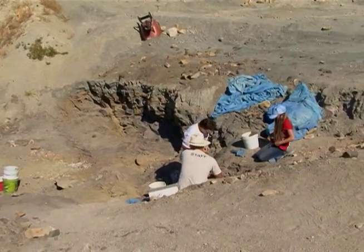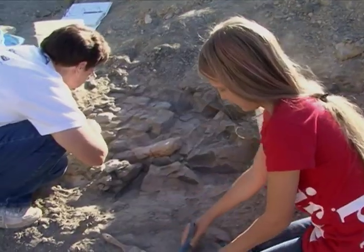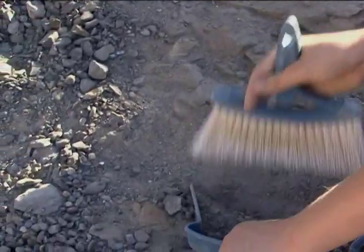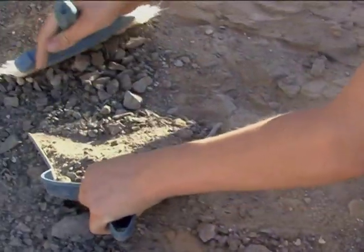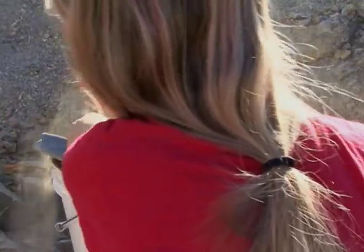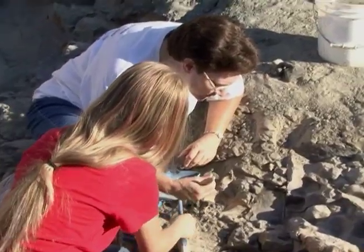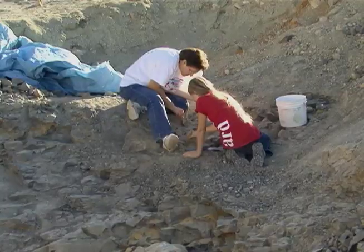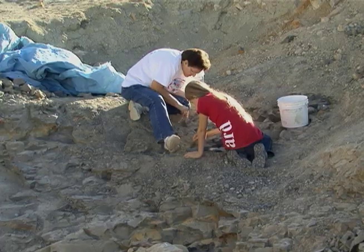Joey and Carla haven't found anything yet. Brian tells them that this quarry might be all out of dinosaur bones. And if they don't find anything today, the quarry will be closed to future digs. Can Joey save the quarry so future explorers can find dinos here?